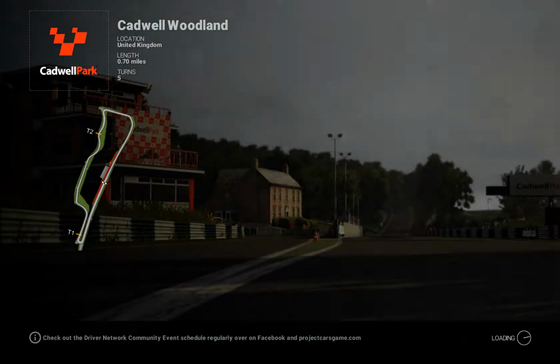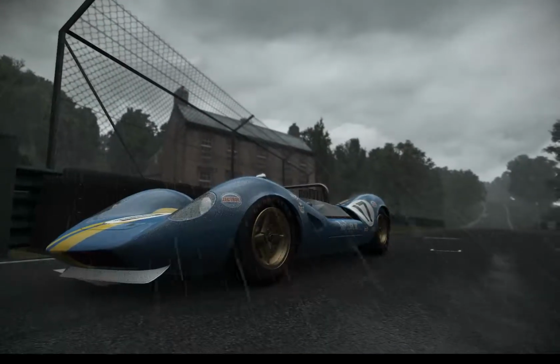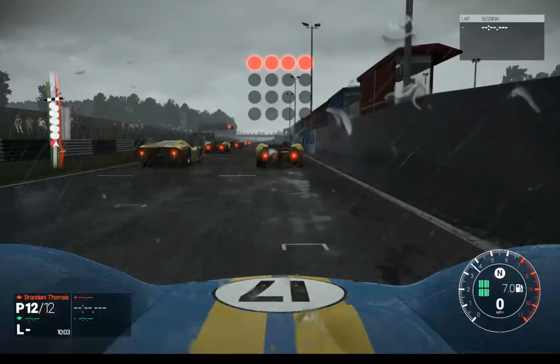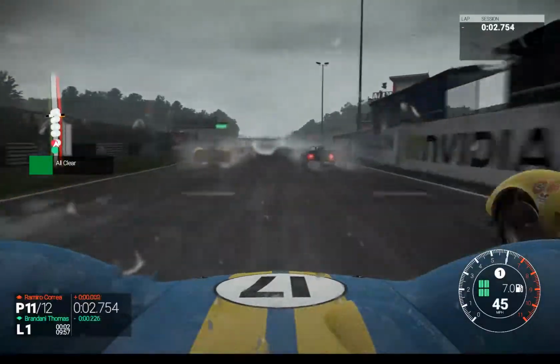So here we are again at the Cadwell Woodland circuit. We had this a few times earlier in the challenge. So as a result, I'm just going to get straight on with it. Oh, I love the noise of both cars in this category, particularly this one. I kind of flip-flop between preferring the Ford and then preferring the Lotus. They both sound amazing.